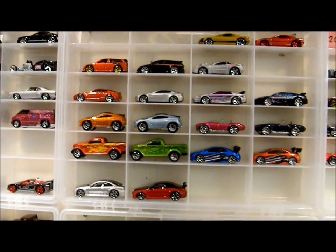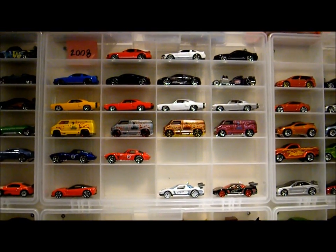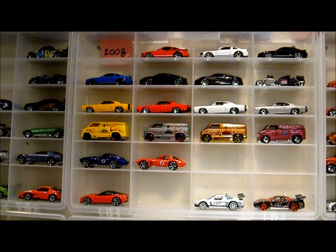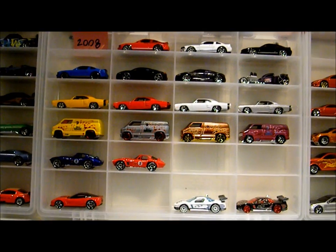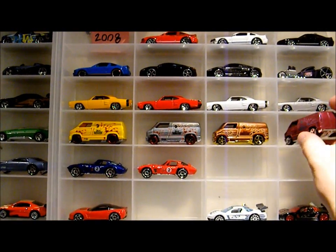Mostly a bunch of junk cars there, really. That's 2008 that you were looking at. Is it? No, that was the end of 2007. Never mind. Now we're into 2008. They brought out a cool vehicle in 2008.